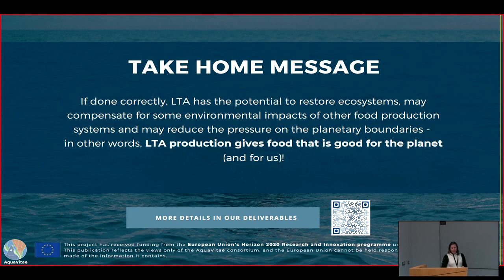Yeah. The take-home message: if done correctly, low-trophic aquaculture has the potential to restore ecosystems, may actually compensate for some environmental impacts of other food production systems, and may reduce the pressure on the planetary boundaries. In other words, low-trophic aquaculture production gives food that is good for the planet and for us.